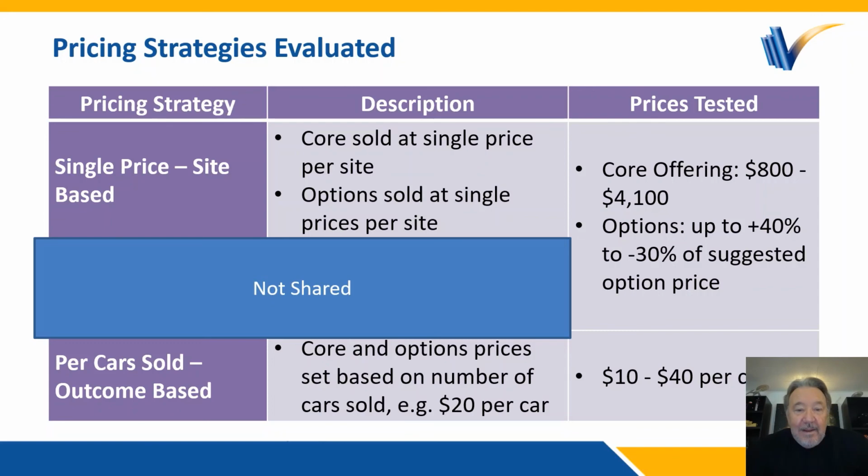So we tested multiple options, and one of them was to test per car sold, which is outcome based. That is, the core and option prices were set based on the number of cars sold. For example, $20 per car. And we tested alternative prices anywhere from $10 to $40 per car sold to determine the price that they would pay for the offering and the bundle that they wanted to buy of the core offering plus options.